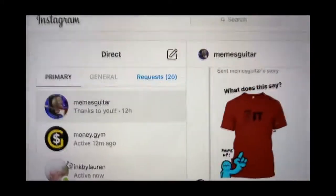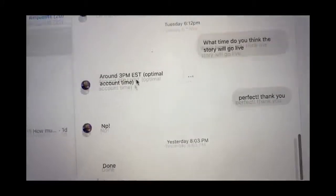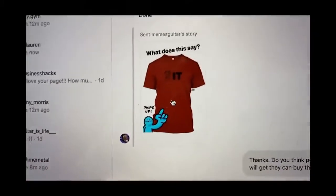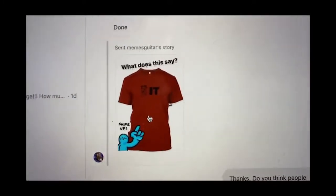So Memes Guitar, let's have a look at you. Memes Guitar was going to be the second person who was going to be posting my picture. So they said around 3 p.m. yesterday, which is 8 p.m. GMT my time, and they said that they posted it. Am I happy with that post when they said they would create the story for me? What was I thinking? Anyways, I said, thanks.